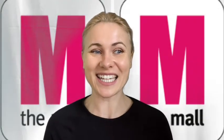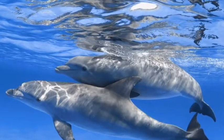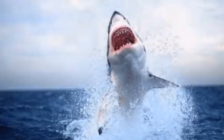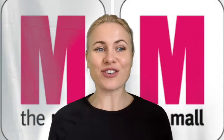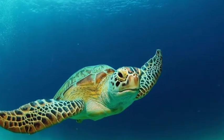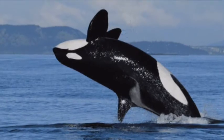dolphin. The great white shark. Doo-dum. The green sea turtle. The orca or killer whale. Now, many of the Indian Ocean sea species are sadly endangered, such as the turtles or dugongs, also called sea cows.